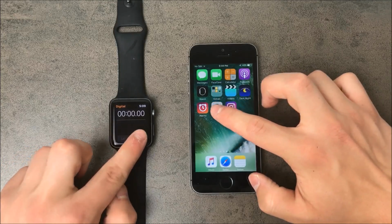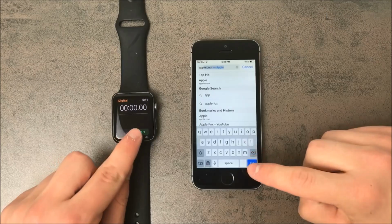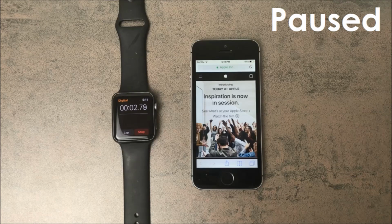The second test, as you can see, it took 1.19 seconds to snap that photo, which is actually 0.2 seconds slower. And finally, the last test where I open up the Apple website. Wow, it's significantly faster in this version, but as I mentioned, it is internet based, so it's not really something strictly depending on the iOS.